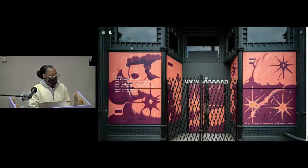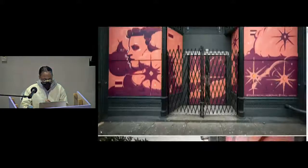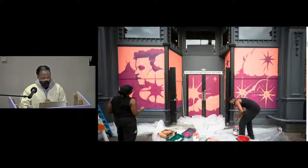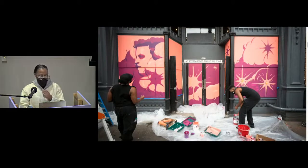I was just wondering if you could talk a bit about doing large scale murals and how that process works. For sure. So for this one, I had no idea what I was doing. I just threw it up there. Getting the proportions right was terrible. That's part of the reason half of this is clouds.